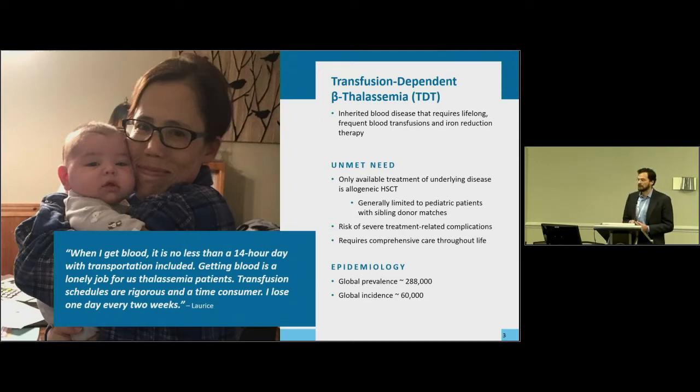The only potentially curative therapy today is allogeneic stem cell transplant, and the problem with that, of course, is that the ideal population are pediatric patients with a matched sibling donor, and most patients don't have that opportunity. And it's also burdened by the issues of immune incompatibility that come from receiving somebody else's stem cells and immune system. Beta thalassemia in the US and Europe is a rare disease, but it's much more prevalent in Southeast Asia.